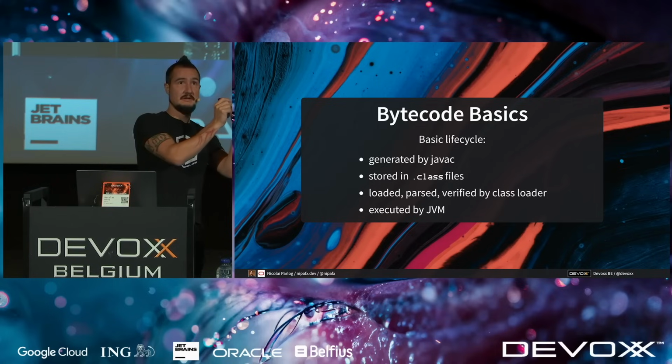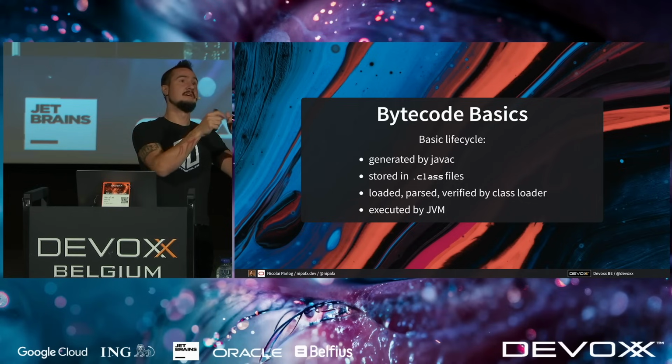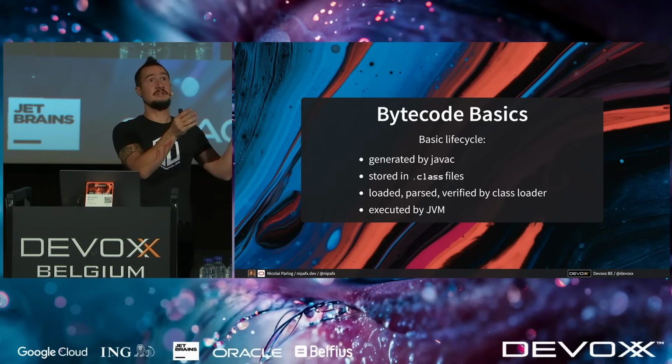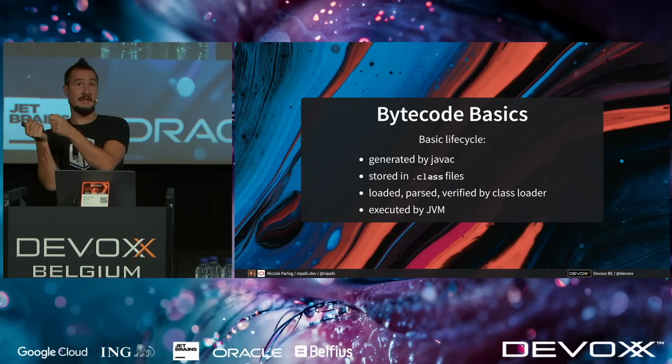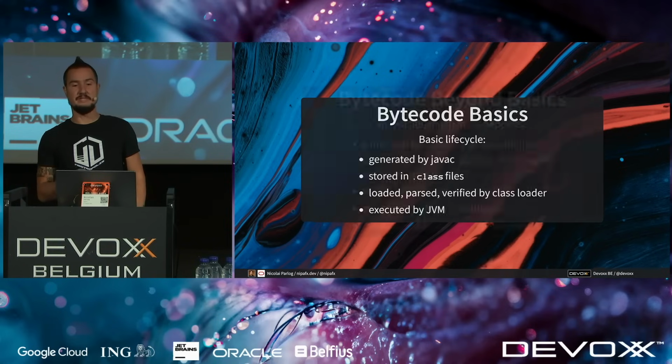It needs to make sure that the class file does actually adhere to the JVM specification. There's the Java language specification, which is what Angelos was referring to earlier when he said chapter 5. He's talking about chapter 5 of the Java language specification. There's also a JVM specification. The class loader will make sure that the bytecode follows that, so it doesn't blow up the virtual machine, and then the machine will execute it.